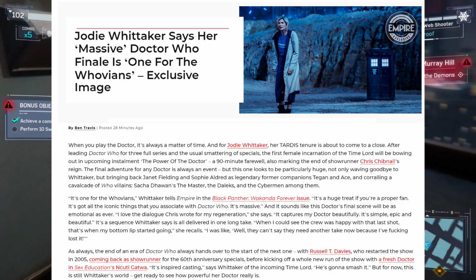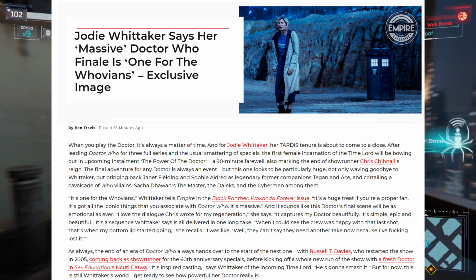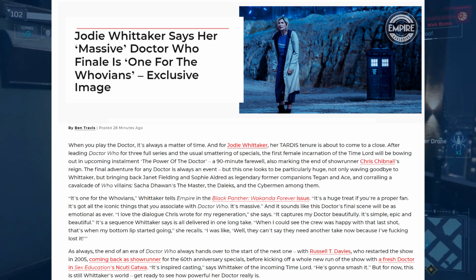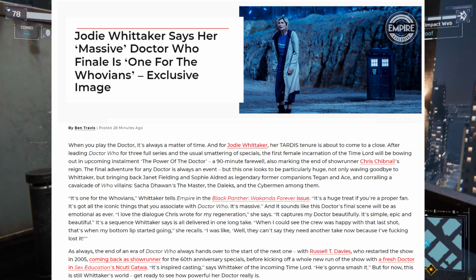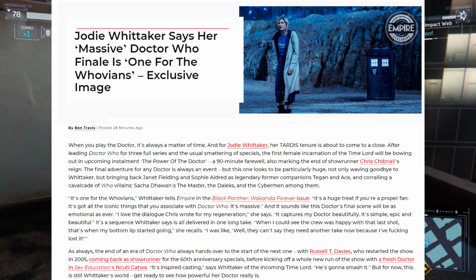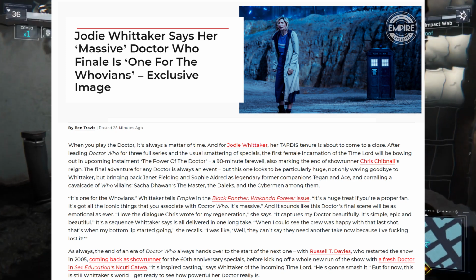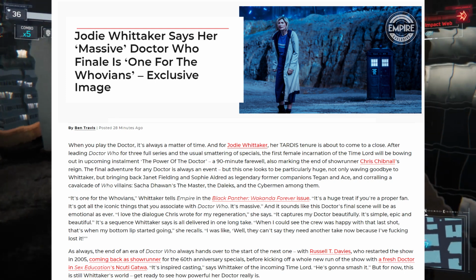Jodie Whittaker says her massive Doctor Who finale is one for the Whovians, exclusive image. When you play the Doctor, it's always a matter of time, and for Jodie Whittaker, her TARDIS tenure is about to come to a close. After leading Doctor Who for 3 full series and the usual smattering of specials, the first female incarnation of the Time Lord will be bowing out in the upcoming installment, The Power of the Doctor, a 90-minute farewell also marking the end of showrunner Chris Chibnall's reign.